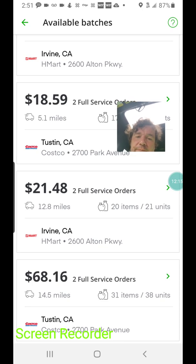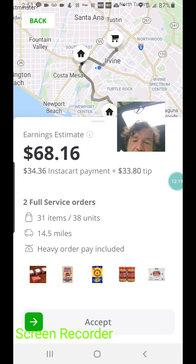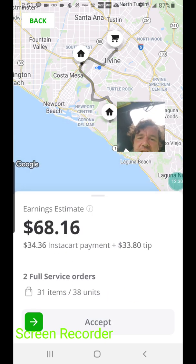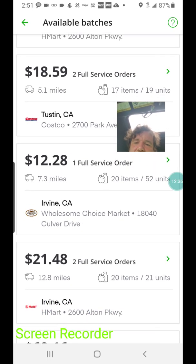Sometimes though with the bulk stuff, that's not a bad one. I'd take that one. 31 units of big stuff could be a pain too. Yeah, I don't know, man. Don't be lazy, but try to have a smooth workflow. It's like 20 items for $12. Well, say you're at 30 seconds each item.